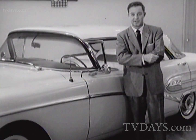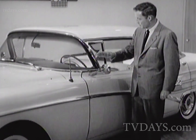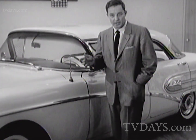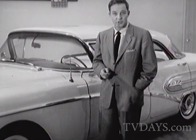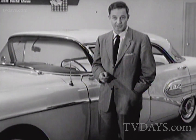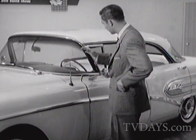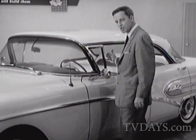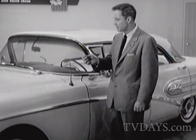Right? I'll give you another example. The window glass. Now, you know that the law requires safety plate glass in the windshield only. And that's just about the only place other cars put it. Not so with Buick. Buick gives you safety plate glass all around. Windshield, side windows, rear windows, everywhere. To me, this is a most important feature.